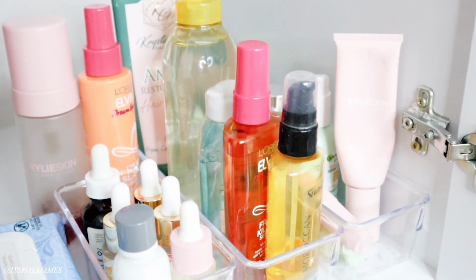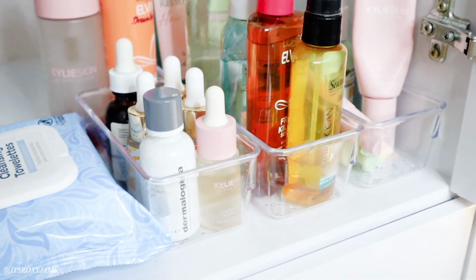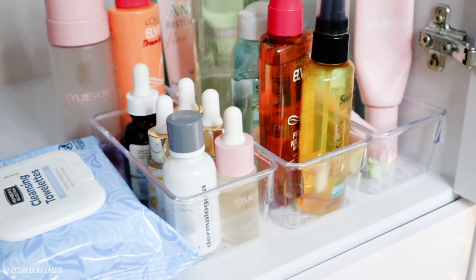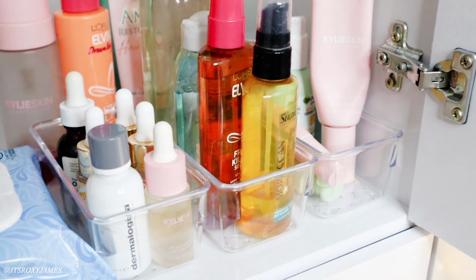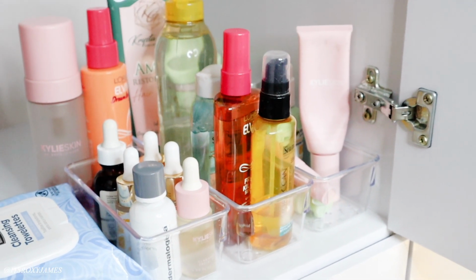I actually had some extra containers left over, and these were bottles I could not fit in my drawer, so I decided to just organize my skincare oils, my hair products, and my face moisturizers, things that I use almost every single day. So now it will be much easier to get exactly what I want because everything is so nicely organized.